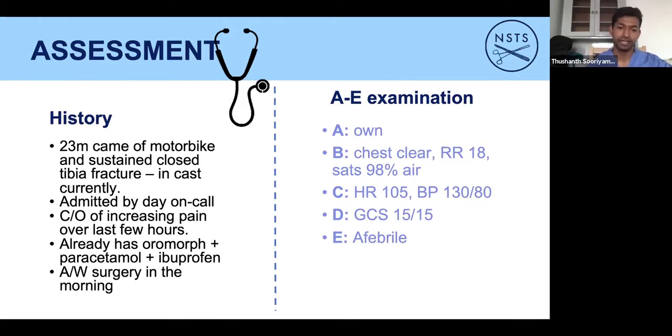But you hear he's complaining of increasing pain over the last few hours. So you have a look at the drug chart, and you see he's got Oramorph, maybe 2 to 4 hourly, paracetamol regular, ibuprofen regular, maybe codeine regular as well. So he's pretty much maxed out on analgesia. The only thing you can go to from here is maybe IV morphine. And like I say, he's awaiting surgery in the morning. The analgesia has all been given. He's on maximum possible titration of these.